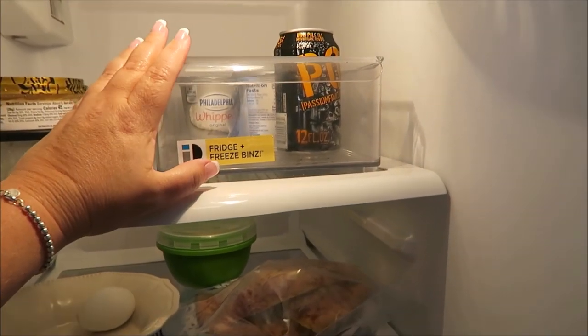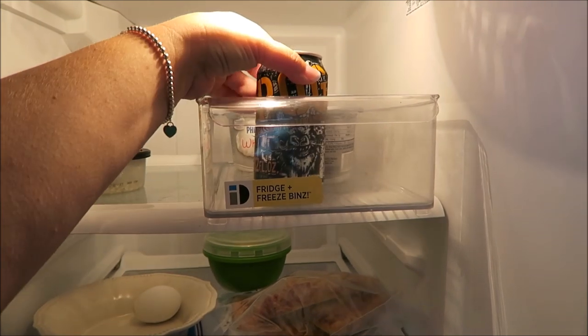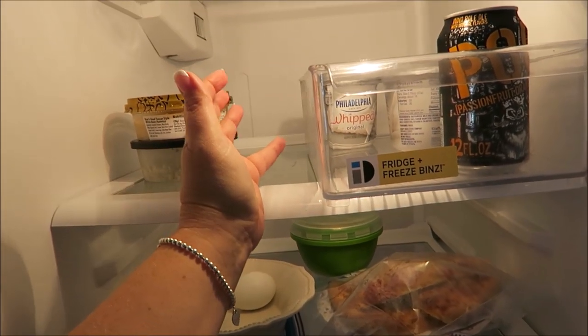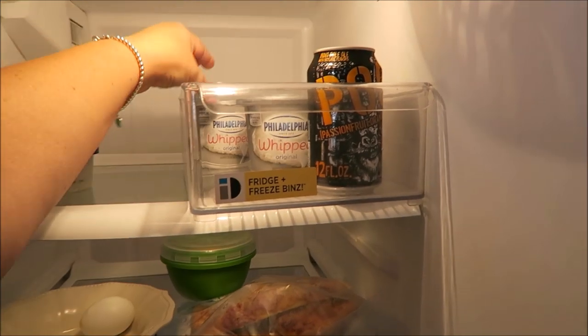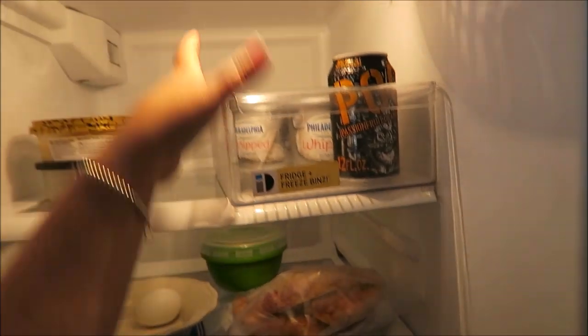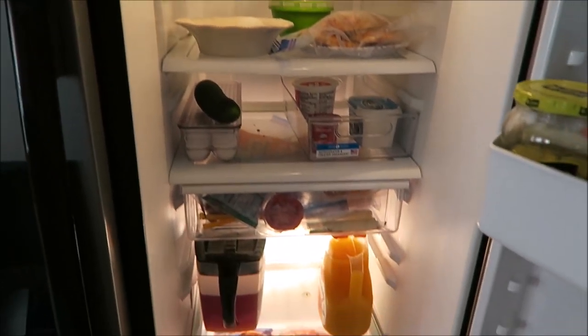And then normally up here is where Brian will keep some beer when he drinks it. I'll keep Cokes or Sprite or ginger ale up here in this container. And now there is whipped cream up here, but this one is going to go with us on our trip when we leave soon. So anyway, let's go ahead and get started on cleaning this out.